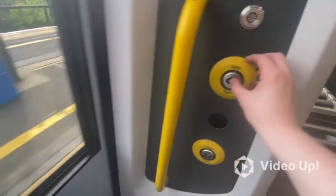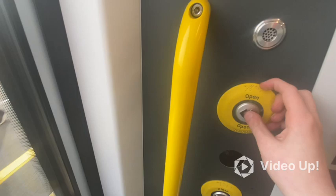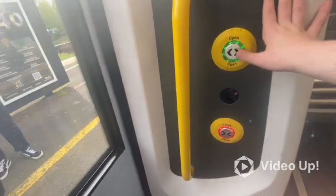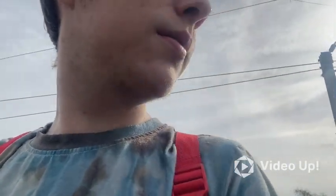The doors will release this side as it is an island platform here at Dudley Port. Hey, I don't remember that waiting shelter being there. I've seen plenty of pictures of this station and it has never included that waiting shelter. Dudley Port has 2 platforms. It's a West Midlands Railway station. And it is an island platform here as well. First station I've ever been to with an island platform, this is.